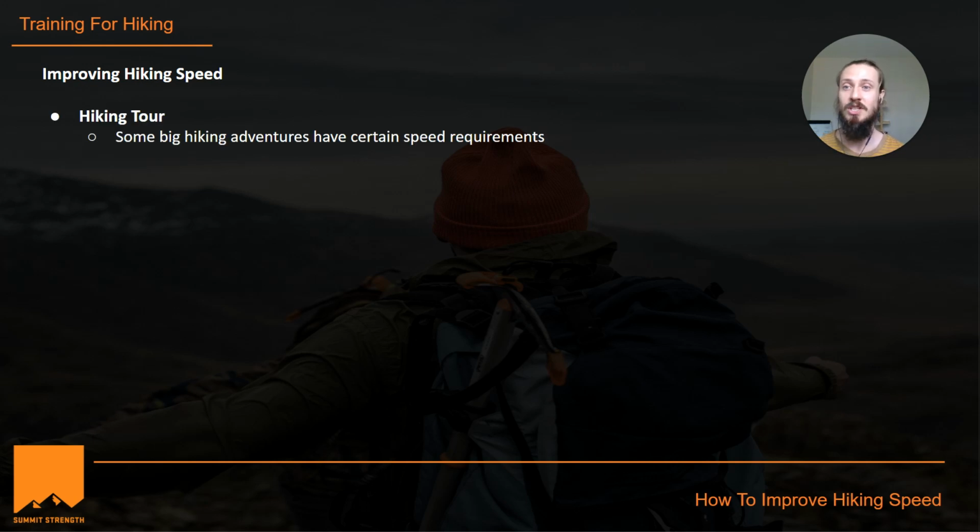Now, other situations are hiking tours. A lot of people who book onto a tour or book onto a big trip do have certain speed requirements. If they need to make certain weather windows or get through a certain amount of distance in a day, a lot of trips have this. A lot of people step into these hiking challenge events like the 50 kilometers in a day or 100 kilometers in 2 days or any one of those things.